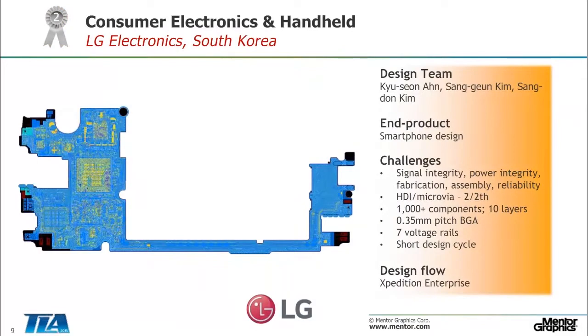The runner-up this year in the consumer category is a smartphone designed by LG Electronics from South Korea. The phone has a 5.5-inch, 1400 by 2500 QXD pixel resolution screen, which provides a super crisp 538 pixels per inch display. The Android KitKat-based handset is powered by a quad-core Snapdragon processor and 3 gigabytes of low-power DDR3 RAM. It utilized an above-average density of 88 parts per square inch and was designed in just 3 weeks.